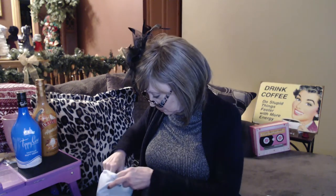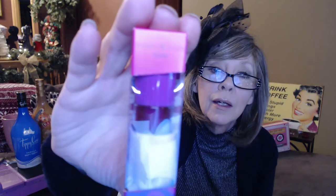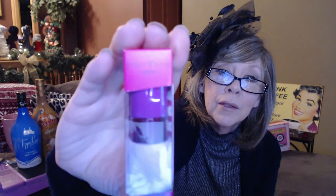So my next item is another one that they picked out. Alrighty, so this is the one they picked out, it's called Sugar Rush. I can't even tell you if I got it. It's a Lip Sip Vegan Lip Oil, Sugar Rush. I think it's by Tarte. So this has a $15 value, and it says it's full size.